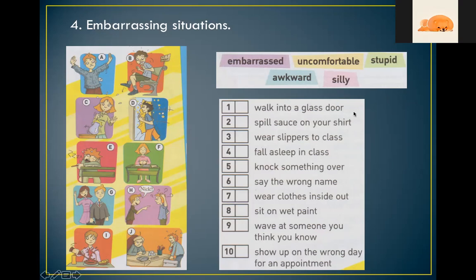Fall into a glass bowl. Spill sauce on your shirt. Wear slippers to class. Fall asleep in class. Knock something over. Very good. Say the wrong name. Wear clothes inside out. Sit on a pen. Wave at someone you think you know. Show up on the wrong day for an appointment. Yes, for an appointment. Okay, good. So you can use these kinds of situations.